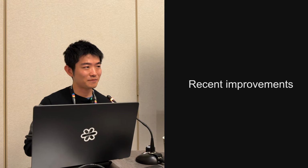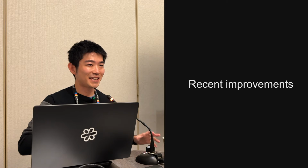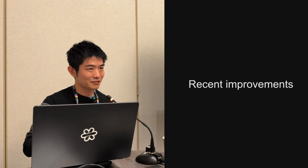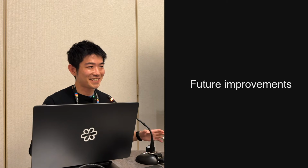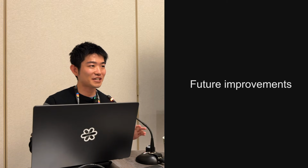Some of the recent improvements that we've made include the ability to identify file names and symbol names in the user query. It sounds simple, but it turns out it's really useful. And also the ability to rewrite queries written in foreign languages into English, which it turns out works really well for context fetching. And finally, to close this talk with some of the future improvements that we're looking at.